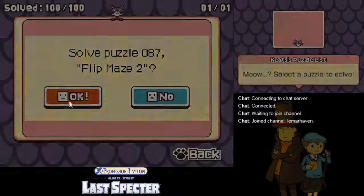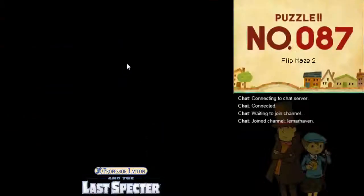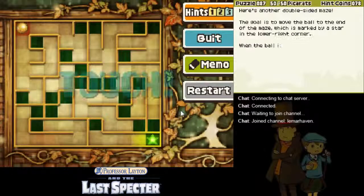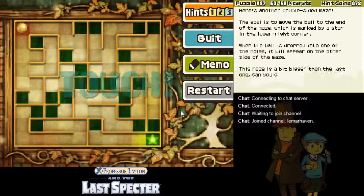Alright, number 87, Flip Maze 2. Here's another double-sided maze. The goal is to get the ball in the maze, which is marked by a star in the lower right corner. When the ball drops into one of the holes, it appears on the other side. The maze is a bit bigger than last. Can you get the ball to the star?